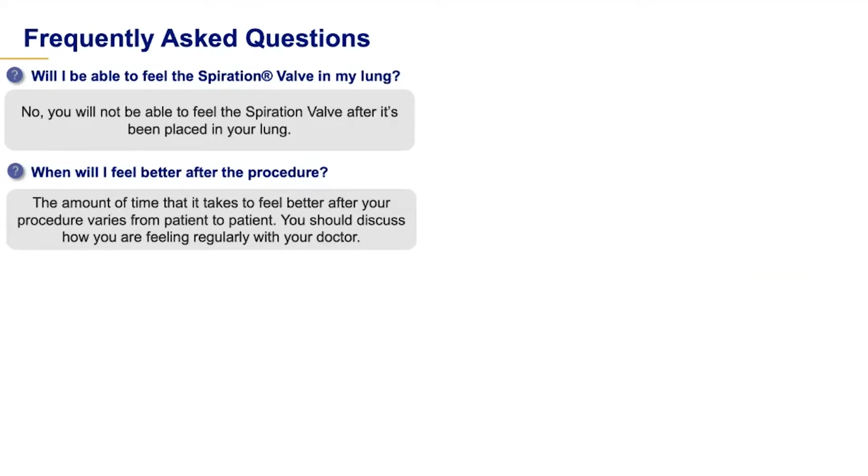Everything ought to be perfect, and on follow-up imaging, you have no collapse. You don't feel any better. There are some theories as to why that is, but the problem is we can't prove it, and so we have no way to predict it ahead of time. So if you are an ideal candidate, there is a chance that these valves will not help you. But thankfully, a majority of people do get the benefits we talked about.